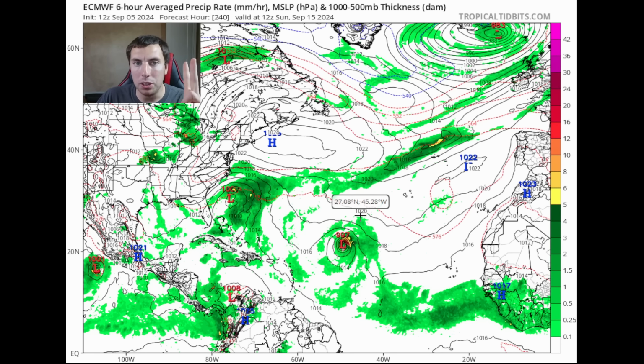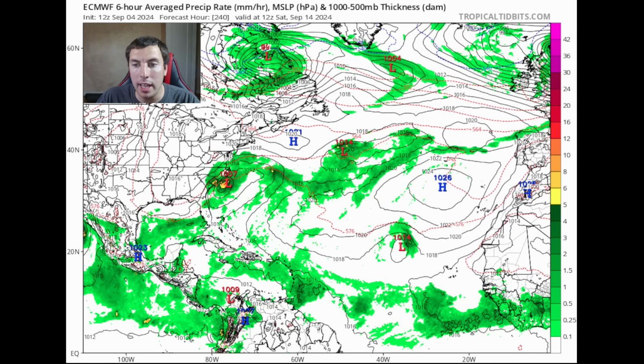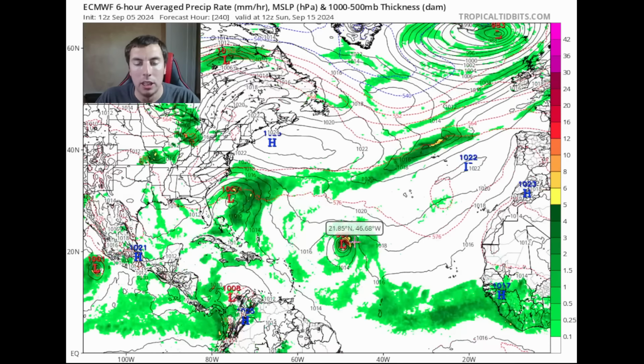So that's two models that we're showing, and if we go back to our 0Z run, it even picked it up a little bit. Not as strong, but it had a little bit of a tropical wave there. And if we go back to our 12Z run from yesterday, look at that. So that's going all the way back to the 12Z run yesterday. This was initialized September 4th, 12Z. Today is 12Z, September the 5th, and look at what it has. There you go. That's two models down.